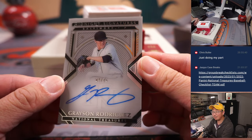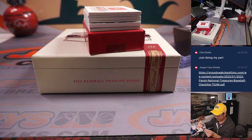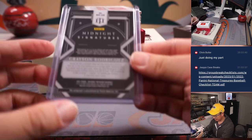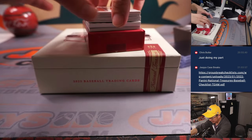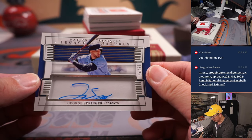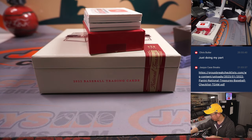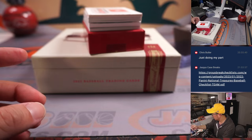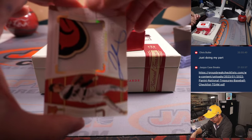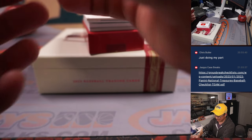Four out of 25. Grayson Rodriguez for the Orioles. Nice. Midnight Signatures. That's a sharp looking set. I dig it. That's going to go to Kevin. Picked up the O's straight up. One of their top pitching prospects, right? He's been called up. I don't know how he's been doing this season though. George Springer, Toronto, 3 out of 25. That's gonna go to Toronto 3, Ed P. Toronto 3. Nice patch, Jake McCarthy. That's a piece of the snake. 25 out of 25. Nestor got the Diamondbacks straight up.